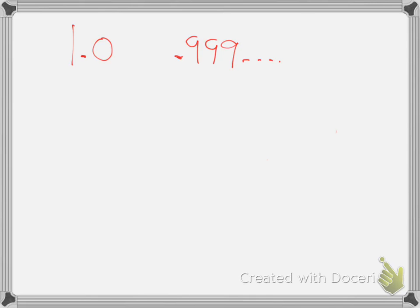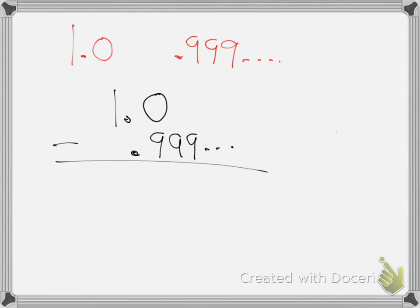So I would say to somebody who swore to me, no way, those are different, okay, if you tell me they're different, then you subtract them. Let's take 1.0 minus 0.9s forever and find out what we get. Now, you think, well, I can't. The 9s go forever. How am I going to subtract? Right, I hear you. So let's just do it step by step.